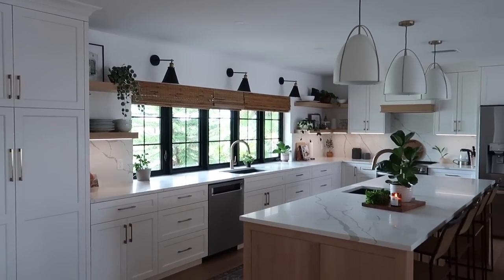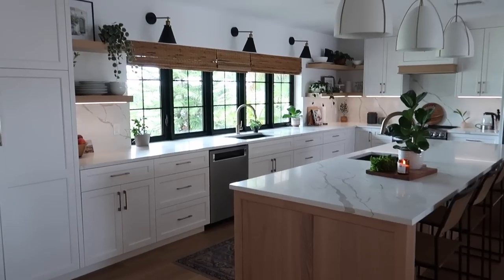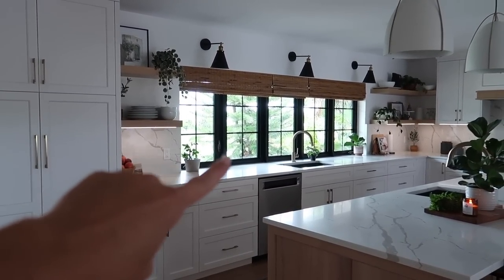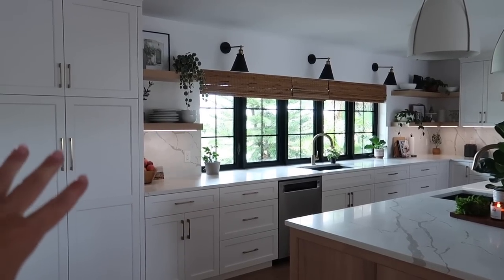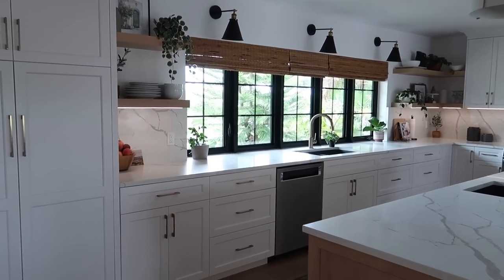So I'm done and I have a moment of quiet right now. So let me show you what I have going on. If those lights are blinking, they aren't actually in real life. It's just the camera. So let me show you guys around.